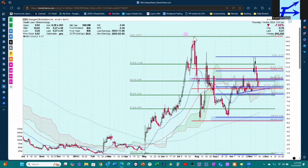So in this one, the green one is from all the way from the top to the bottom. The blue one is from this level here down to this bottom right here. And the red one is actually from the top up here. You can just barely see the red line from the very top down to this bottom right here. And when you combine three Fibonacci levels like that, you can more clearly see where the support and resistance levels are.